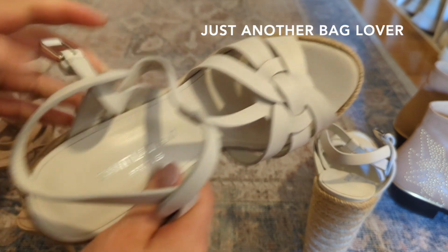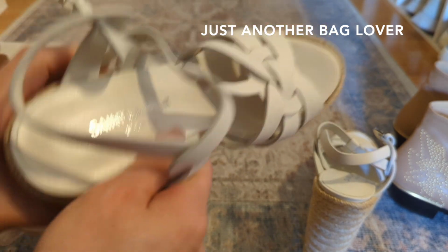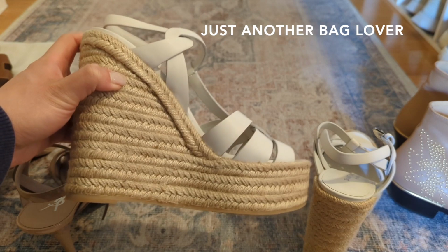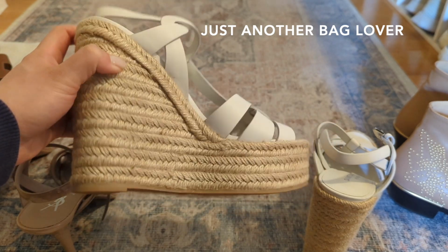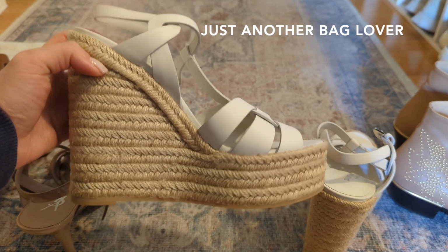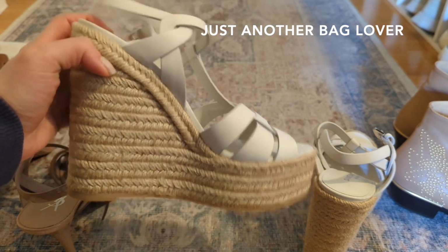And I do have these in the white, and these are in the regular leather, so the matte leather, not patent. But overall, I would say they're very, very comfortable, but you do need to be careful when you're walking in them, because when you're walking in these, you think they're so comfortable and flat. So if you do trip on them, it could be pretty bad. And I haven't worn these as much, so I would say this would be a shoe I would consider selling. But at the same time, I have a lot of outfits that this would go really well with. So I'm kind of on the fence about that.